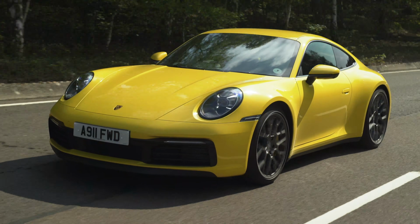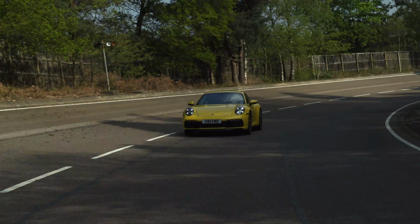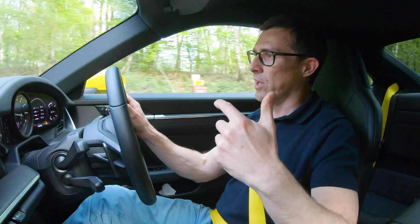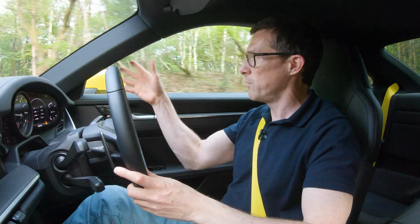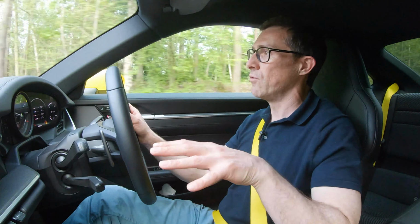Get out on the motorway and the 911 is fairly decent. The suspension still is on the firm side, but it always feels secure and it just grips the road really well when you're going quickly. What is annoying is the amount of road noise you get from those big tyres. It just gets on your nerves. A bit of wind whistle from up there as well. And I think a BMW 8 Series is more relaxing to travel long distances in.